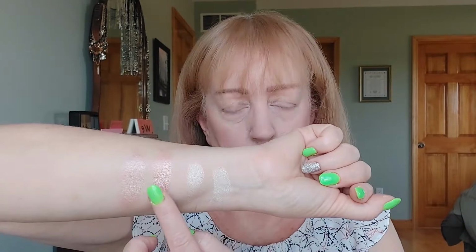First I'll do the two ivory shimmers. They look pretty similar. This is the old one and this is the new one. And then let's do the pink shimmers next. The old one is on the middle finger and the new one is on the pointer finger. Those are pretty similar. I think the new one has a little bit more of a rose gold shift to it.